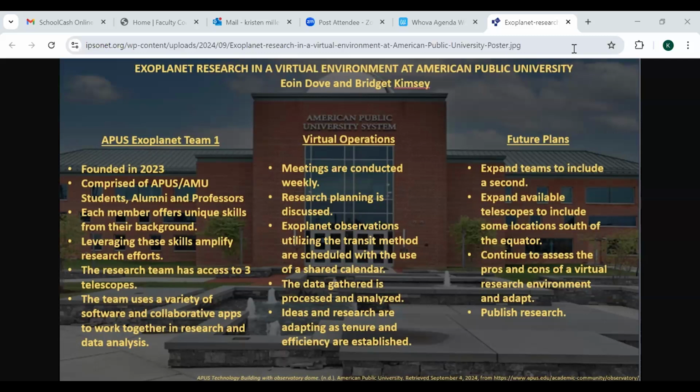Currently, the APUS Exoplanet program is in the early stages of forming a second team. Using lessons learned during the formation and implementation of Team 1, Team 2 can now start up and begin their work more quickly. In addition to the new team, we are also looking to expand access to more telescopes to include sites in the Southern Hemisphere.